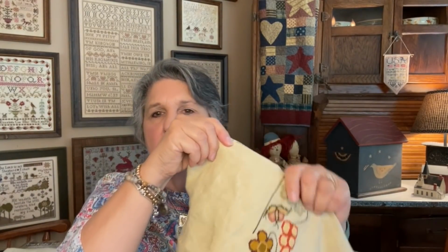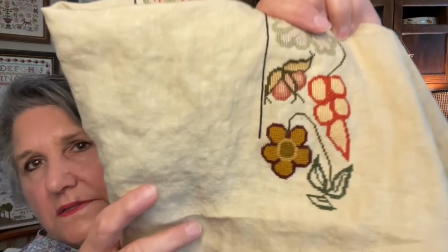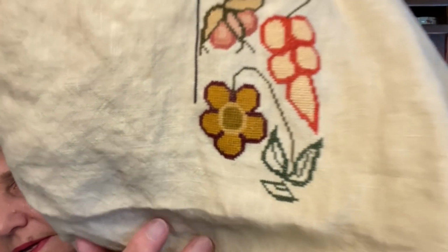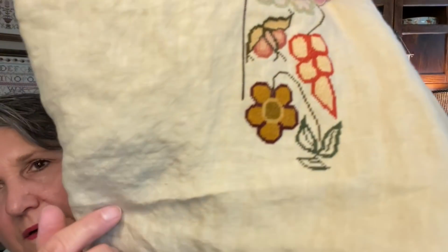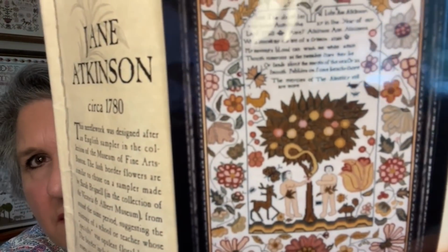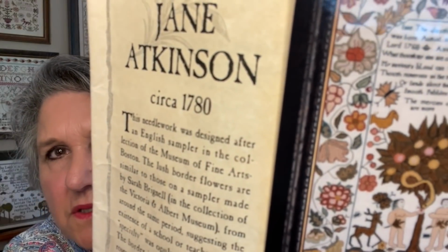And I always want it to be kind of balanced. So on the other side, I did all of this. I still need to fill in the leaves there, and I'm starting another big flower down here. Now, I can extend the inner border right here, this line. I can extend that, but there are some flowers that blend in inside the border. So I have to be careful not to just stitch away and then find out, oh, I should have.